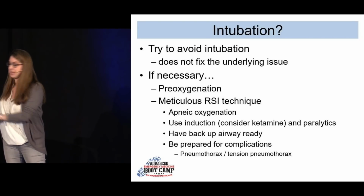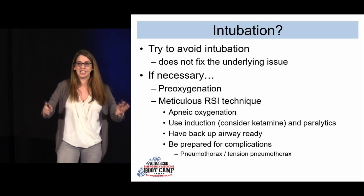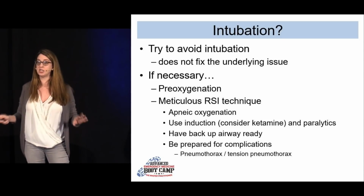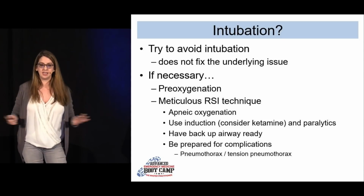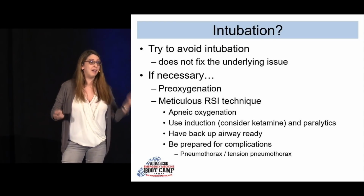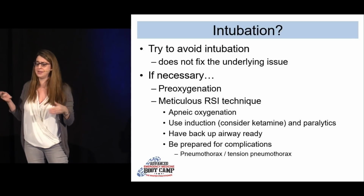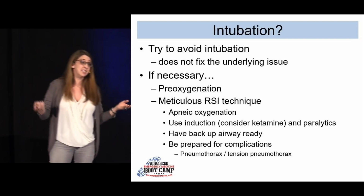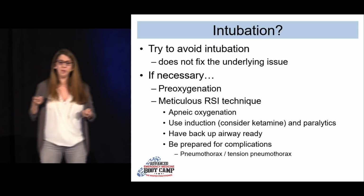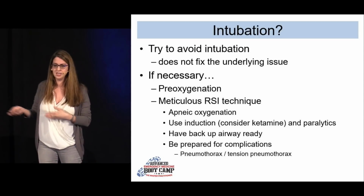Okay, so now intubation. Remember, avoid intubation at all costs. This is the last thing that you want to do to these patients, okay? It's not going to fix the underlying problem, and it can potentially make it much worse if the vent settings are not managed well. You want to pre-oxygenate these patients. In fact, if you have high flow oxygen, stick it on the patient. The high flow nasal cannula can help. If you don't, in this situation, I'd probably put the nasal cannula and just crank it up, right? So you want to do the apneic oxygenation, so keep that oxygen on while you're intubating.